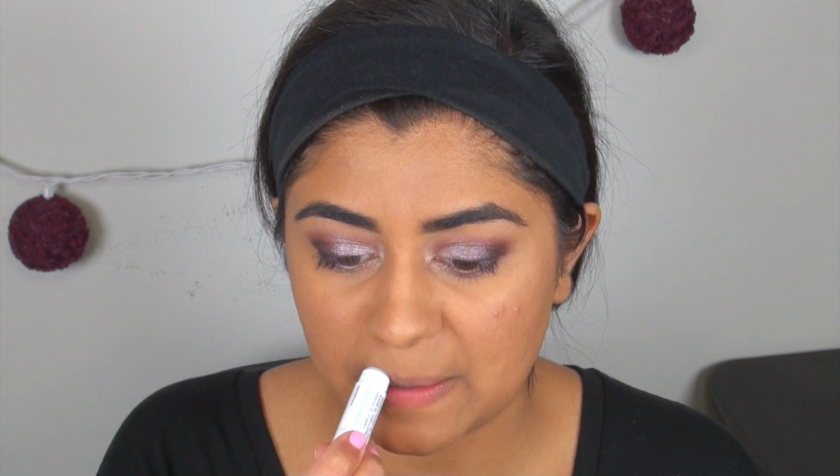Okay, and I'm going to go ahead and do mascara and liner and stuff. I don't know why I forgot all that, but I'm going to apply a little bit of lip balm first. This is from the Heartspring Co., the lip balm that I bought on Etsy. My friend Manat actually recommended it.